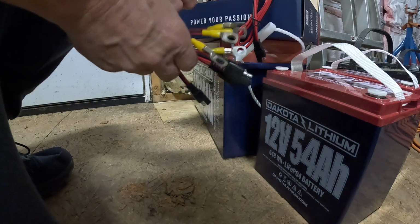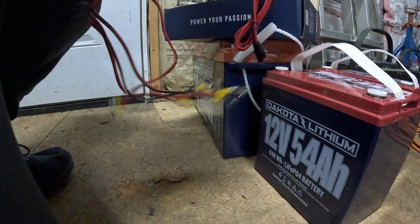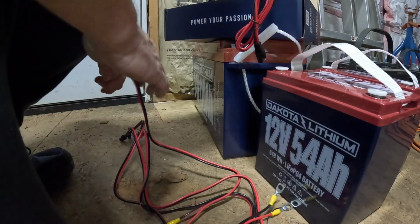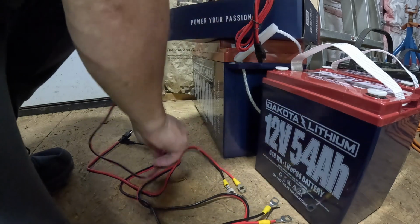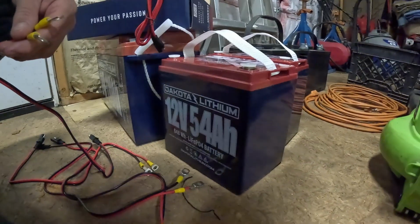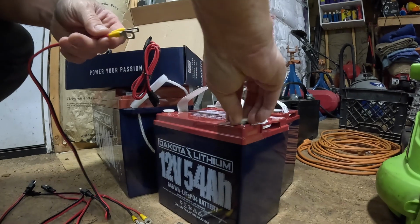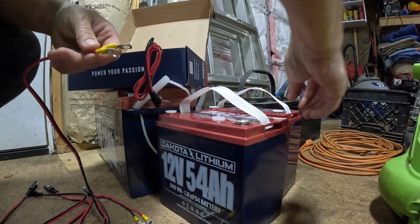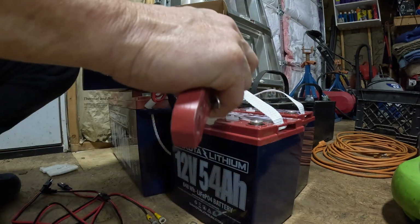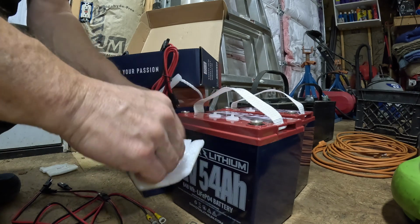Looks like it just leads to, it's gonna go to everything. So maybe that's the first thing we'll do, is go to each one of our batteries. Negative, negative. Making sure you didn't lose a screw. No, you don't want to lose a screw.